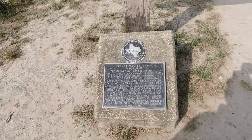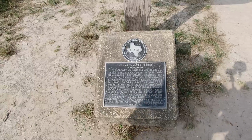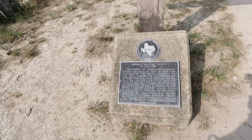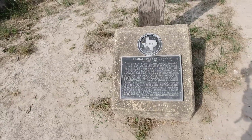The Treaty of Guadalupe ended the Mexican War in 1848 and designated the main channel of the Rio Grande as the boundary between the U.S. and Mexico. Major William Emery led the border survey. Thomas W. Jones, this gentleman, joined Emery's survey effort at El Paso while serving as an assistant survey party.